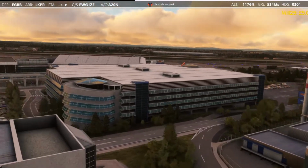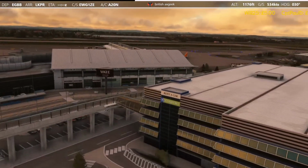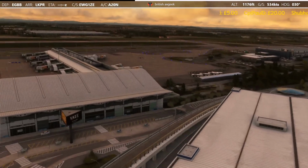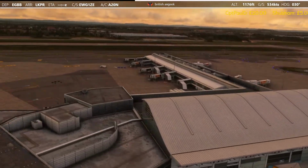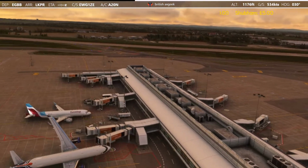Prague approach, good afternoon, this is Air Liberty 5080 at flight level 230. Oscan with you. Liberty 5080 radar, good afternoon.